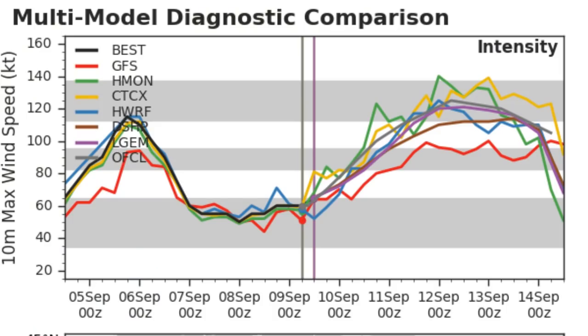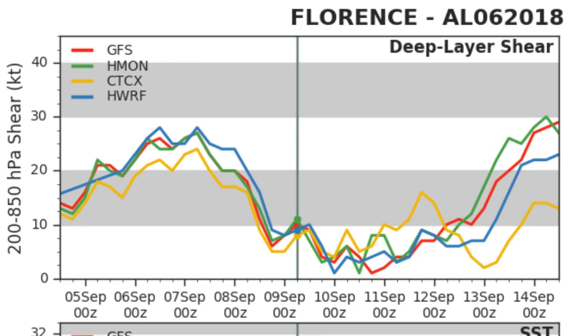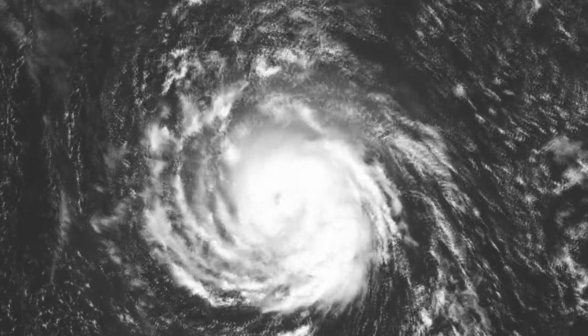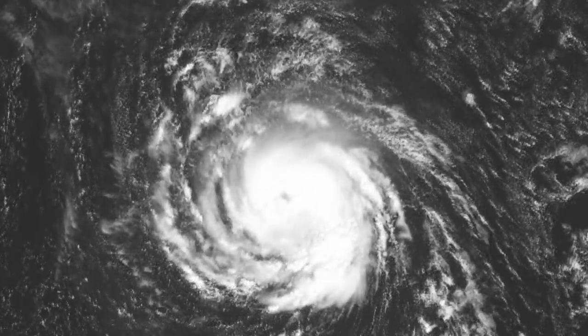The HMON now wants the storm to get very close to Category 5 intensity, so does the CTCX, but the consensus still lies at low to mid-range Category 4, and that's because the wind shear is very low over the next few days until at least the 12th, when it's likely to rise again. And there's the model consensus on the left-hand side, where they're all expected to go, ranging from the CTCX further south and the GFS furthest north. The trend is still shifting slightly further to the north in the last 6 hours.